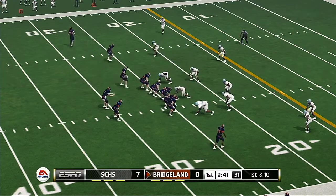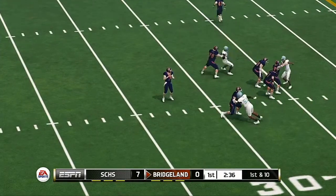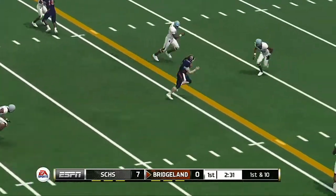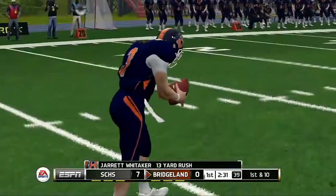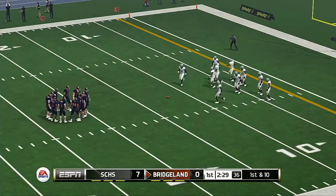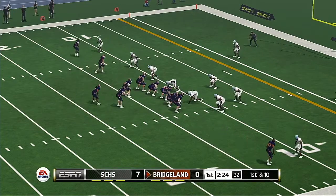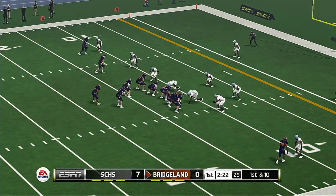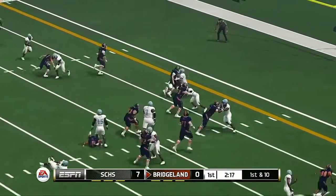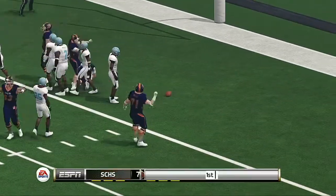Here's the 8th play of the series. Now he's scrambling. Now he's going to run and watch out. Great job here converting and keeping this defense on the field. They're getting very tired. From the 12-yard line. First down. He's got an opening. And it pays off. Touchdown.